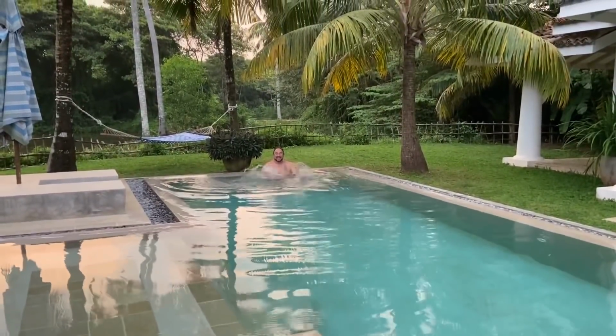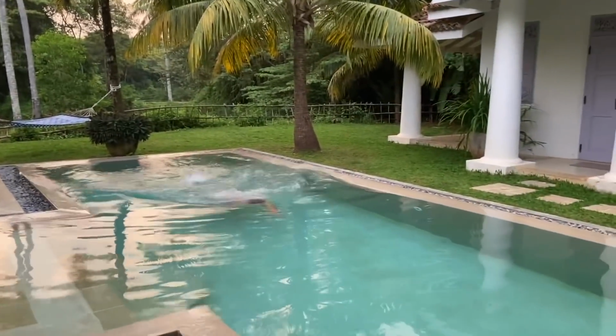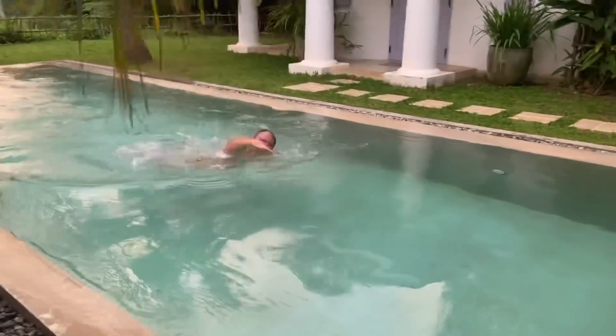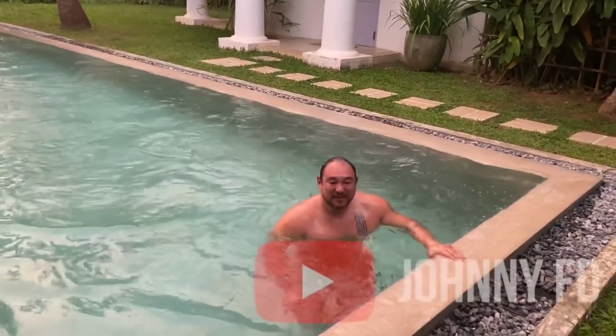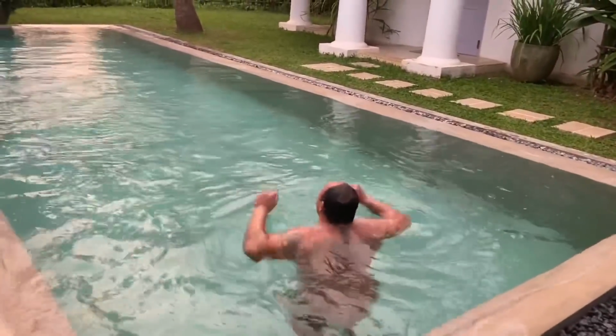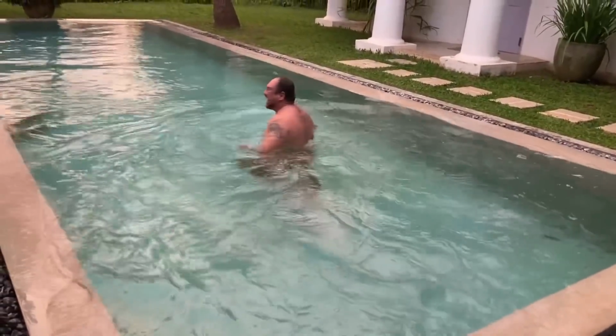I had to get in straight away. Best thing about having a private pool, you can be completely naked. Can you see it? Yes.